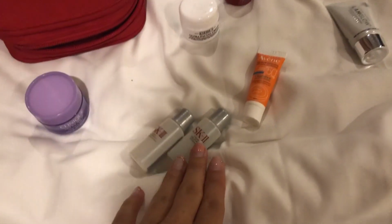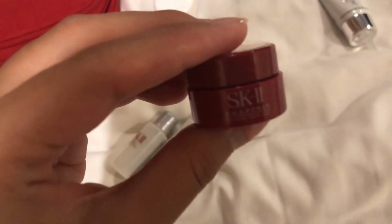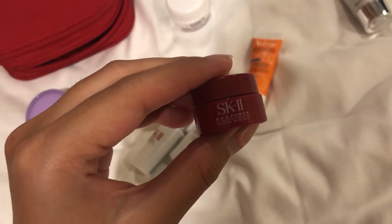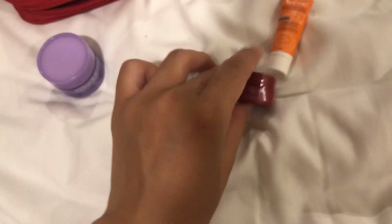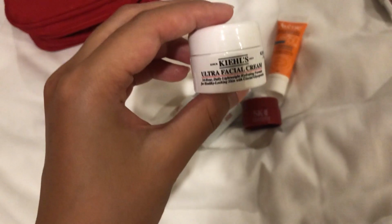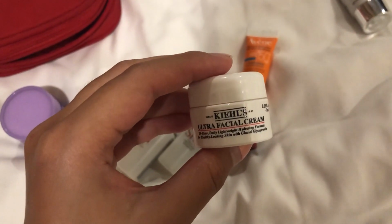After I use the facial treatment essence, I will use this SK2 RNA Power. I use it as a light moisturizer because the consistency is not very thick, so I don't think it's very hydrating. After I use this, then I will use my Kiehl's Ultra Facial Cream. This is one of my favorite moisturizers.